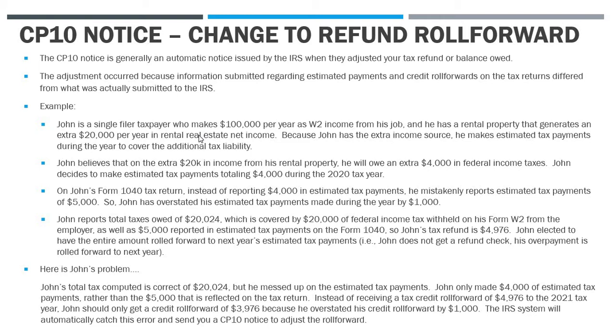So in this video I wanted to cover the IRS CP10 notice. This is a very common notice that goes out after taxpayers file their Form 1040s. The notice is basically bringing to your attention that the IRS has adjusted the amount of tax refund or credit roll forward that you will be getting on your tax return.